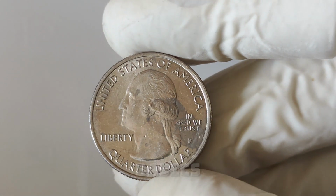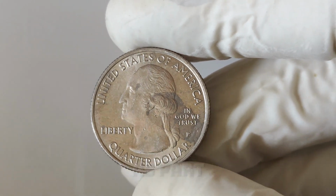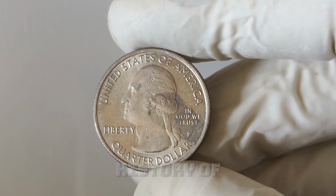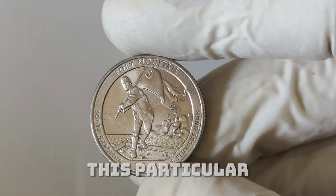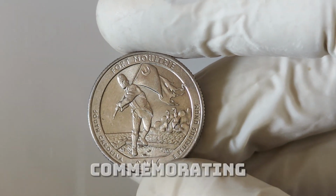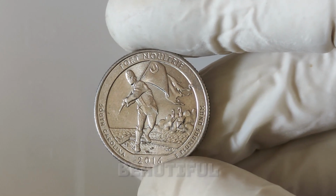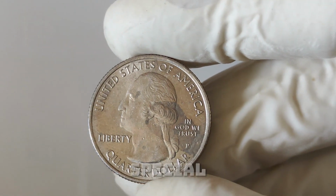Let's start with some basics. The 2016 Washington Quarter was minted as part of the America the Beautiful series, celebrating the beauty and history of national parks and sites across the U.S. This particular coin features a design commemorating America the Beautiful. But what makes this 2016 P quarter so special?